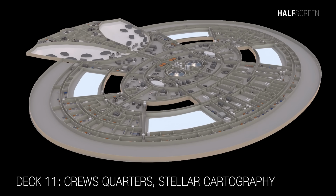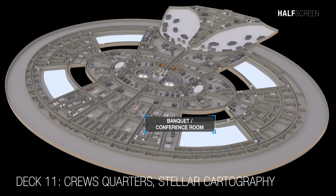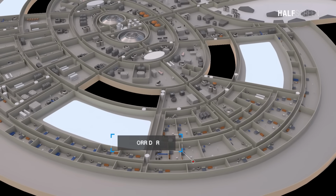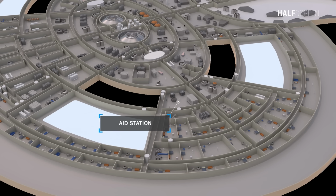Deck 11 offers a variety of expansive and versatile spaces, which include a banquet and conference room and a gymnasium high bay that offers ample space for physical fitness activities and exercise routines. The corridor provides access and passage throughout the deck, connecting various areas seamlessly. In preparation for contingencies, the deck includes contingency crew accommodations and an aid station.